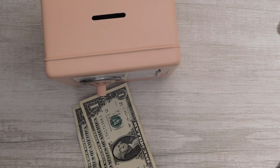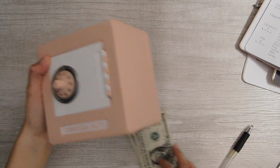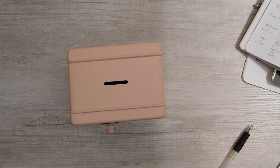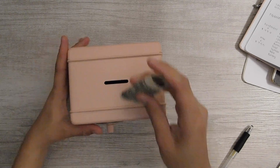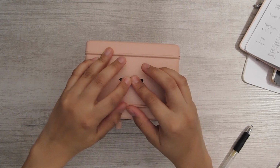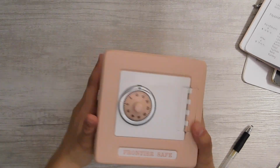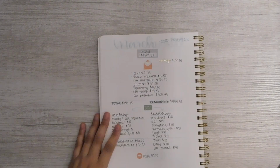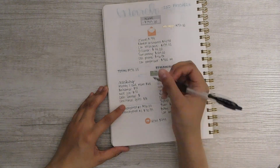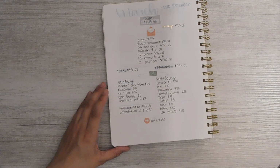So let me zoom out a little bit. Again, this is from Five Below. I will link a similar one down below because they don't carry this on their website. So I just had $4 and I put it in here. Since there weren't any extra bills other than ones, I'm just going to put 0 into cash savings.